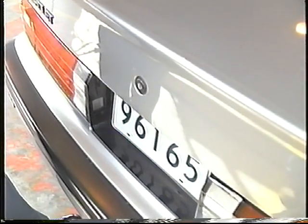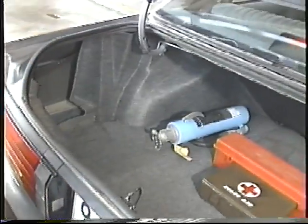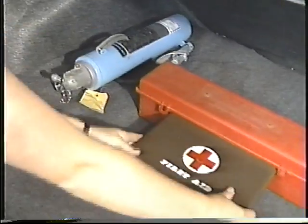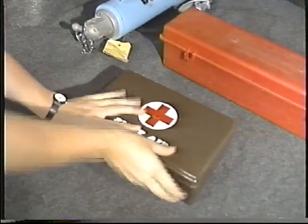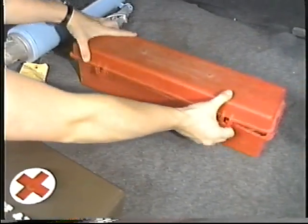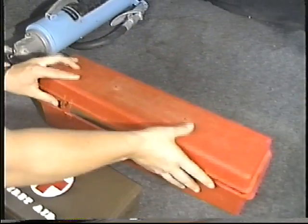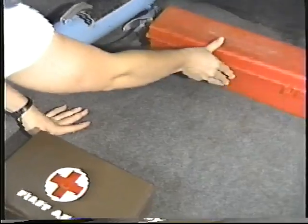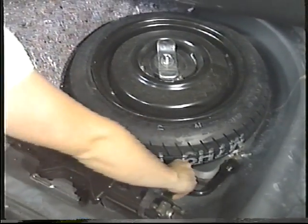Prior to moving off, check all items on the equipment issue scale. It should include a fire extinguisher inspected within the last 6 months. The first aid kit should be full and vehicle tools all present. Safety triangles, tow cable, slave cable and tool kit. Jack, jack block and wheel chock.